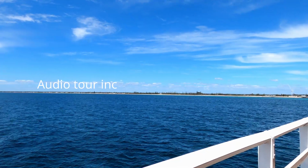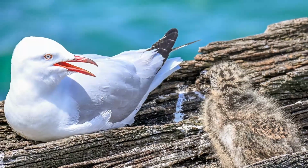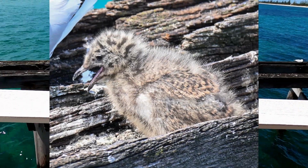Just getting the train back. Too lazy to walk. On our left, in the breeding season, many seagulls and birdlife use the structure to rear their young.